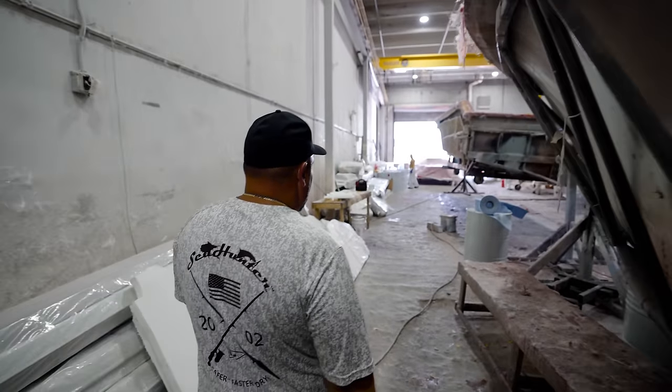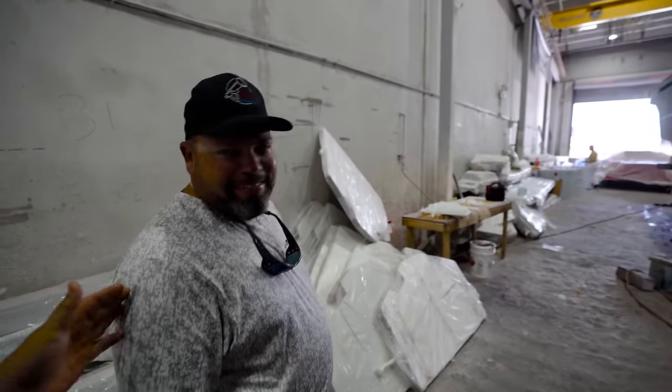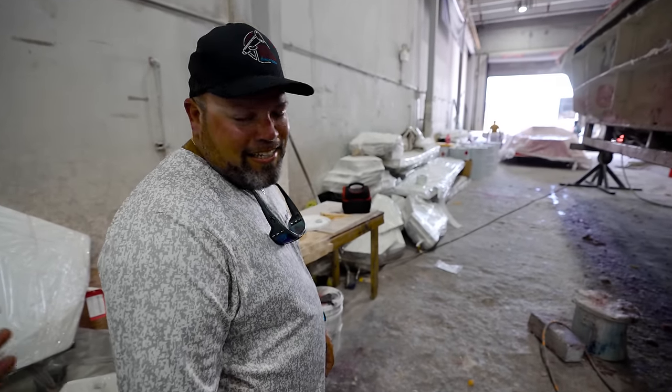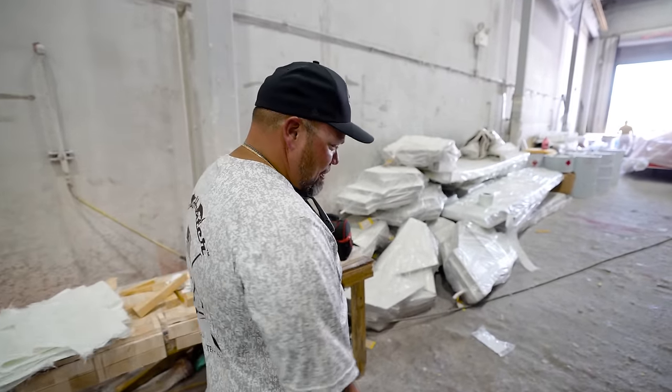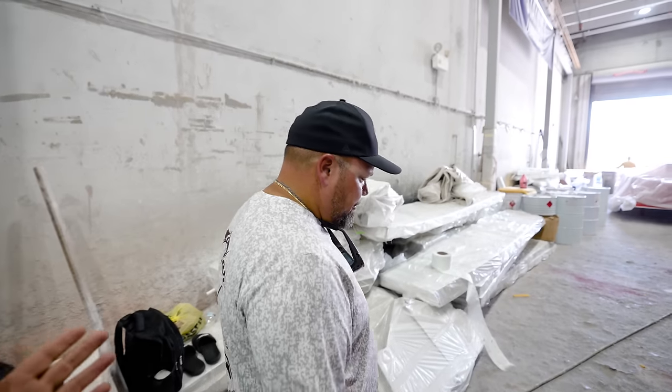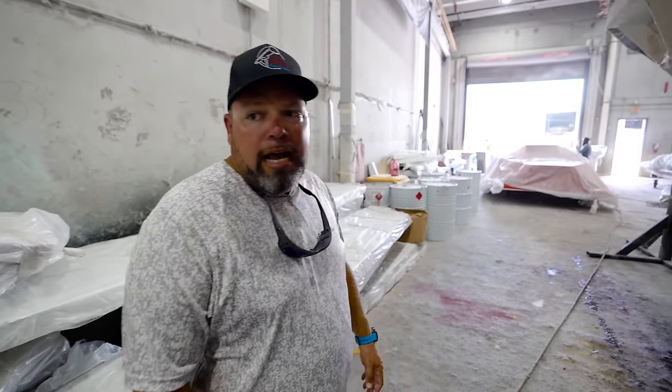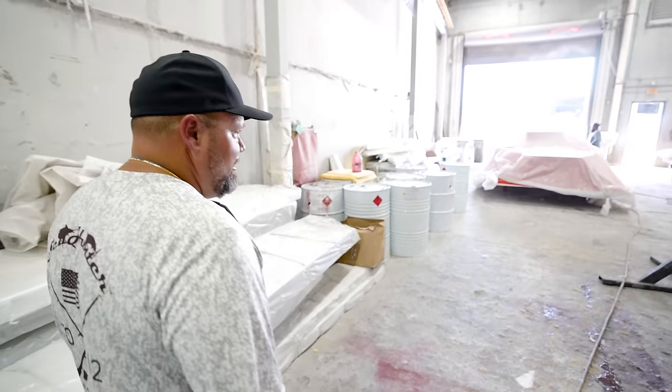Now, in the Skunk Works prototype area, what you call Skunk Works, or Area 51 in SeaHunter, however you want to call it, there is also a big, wasn't there a CNC machine in there? A massive CNC machine. That helps to cut a lot of our stuff. That's why it's the prototype room.